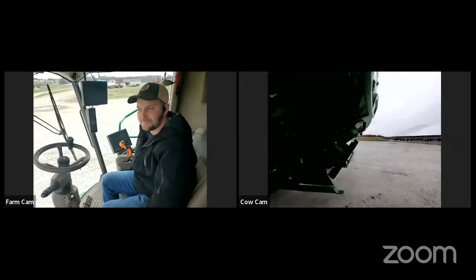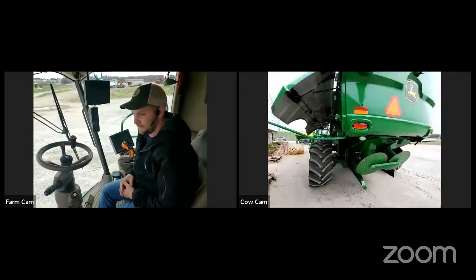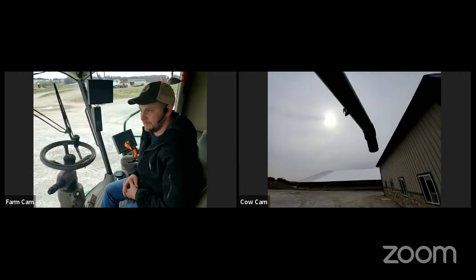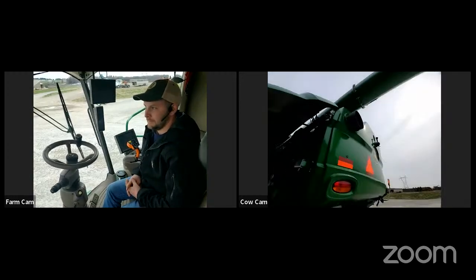Very cool. So we've had another question come in about how much will you harvest with this piece of equipment? If you give us maybe some pounds or some relevant amounts that we could relate to.